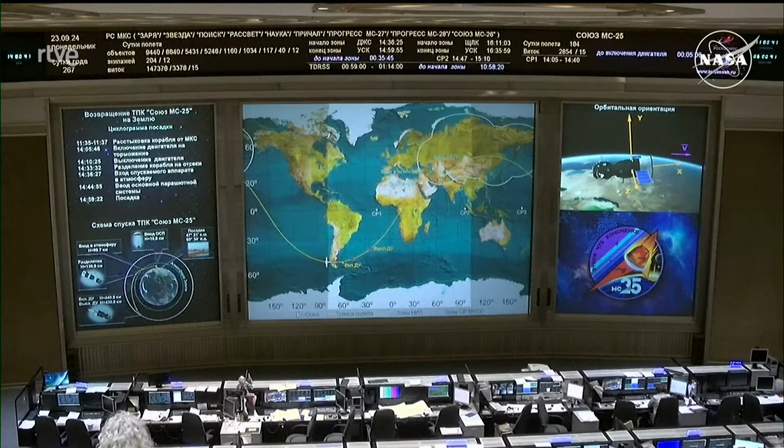Now, just 5 minutes away from the deorbit burn, you'll be hearing the progress of the burn through the interpreter. Again, this will be a 4-minute, 39-second retrograde firing, essentially a braking maneuver that slows the Soyuz orbital velocity down by 128 meters per second, allowing it to drop out of orbit.